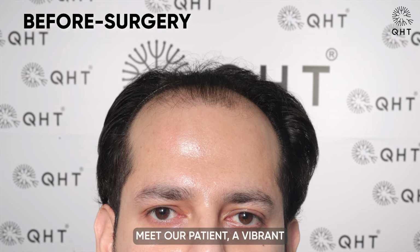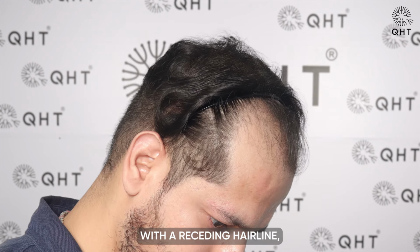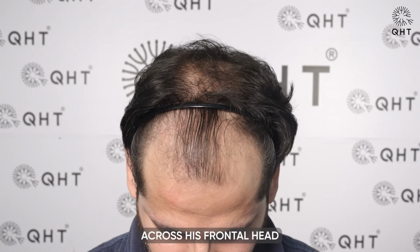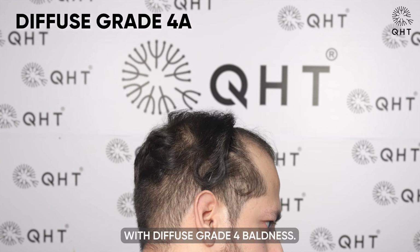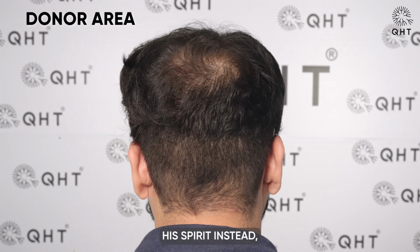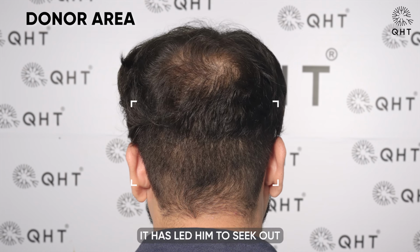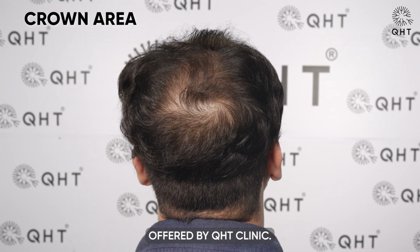Meet our patient, a vibrant 28-year-old man who faced the challenges of hair loss. With a receding hairline, noticeable thinning across his frontal head and mid-scalp, he finds himself grappling with diffuse grade 4 baldness. This condition, while daunting, has not dampened his spirit. Instead, it has led him to seek out the expertise and innovative solutions offered by QHT Clinic.